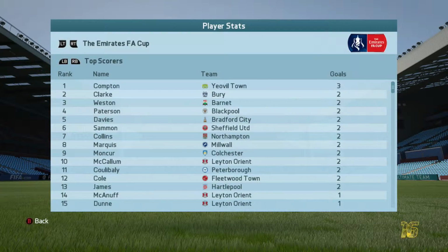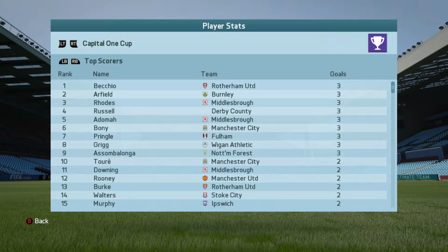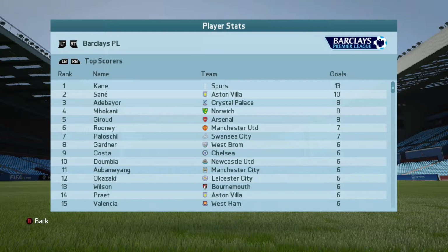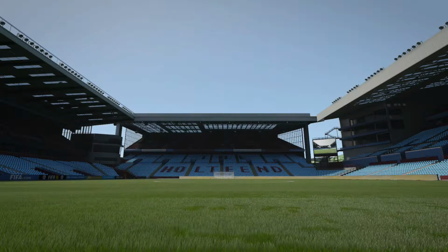We're looking here at the player stats, the top scorers in the Premier League. He must be up there now. Surely. Where is he? There he is, second on the leaderboard now after his 6 in 5, only behind Harry Kane, 10 on the season. He's on pace for a 20-goal season from a midfielder. Incredible performance. So that's it for this video.